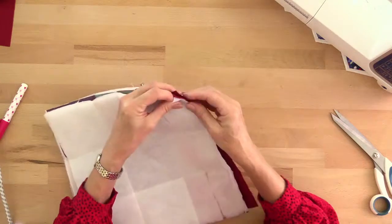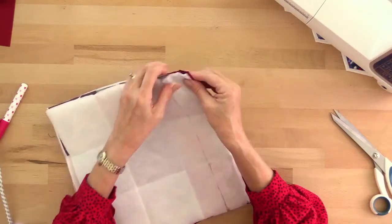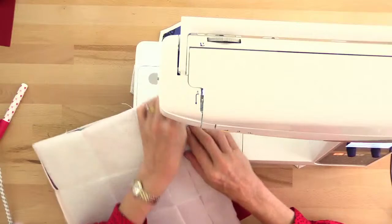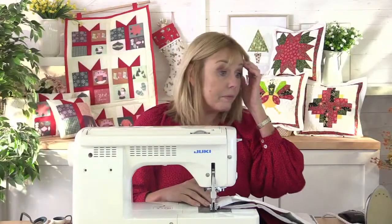So where's that slide? Oh, it's down there. Okay, so line up the edge of the fabrics together, the edge of the fabrics this side together, and we'll just sew down the same line here. And then we need to do the same on the opposite side.